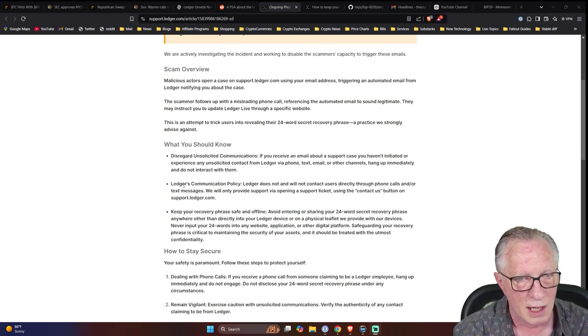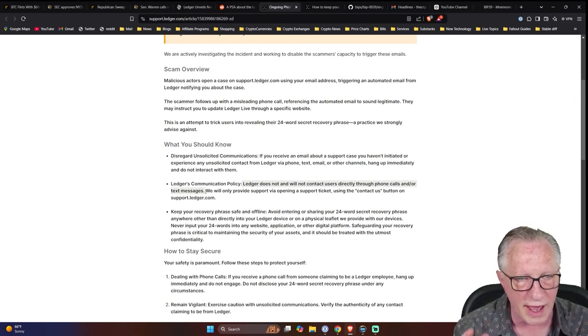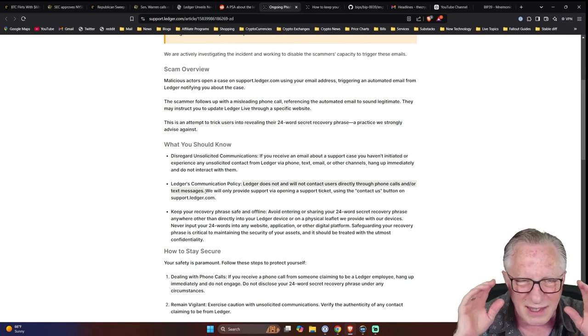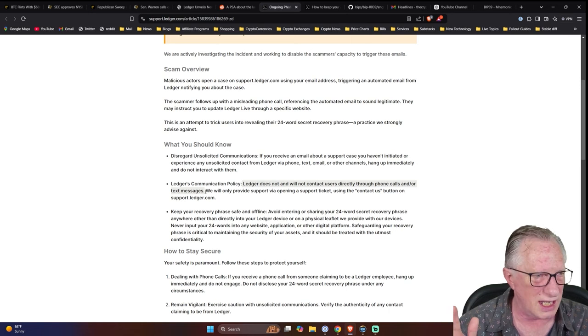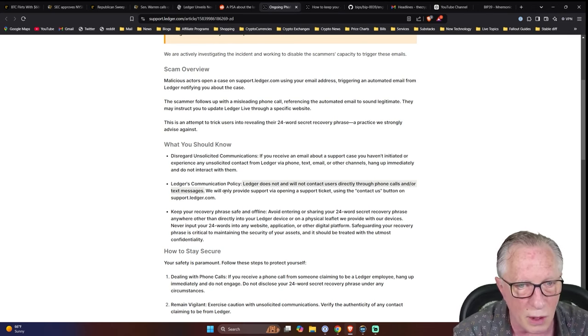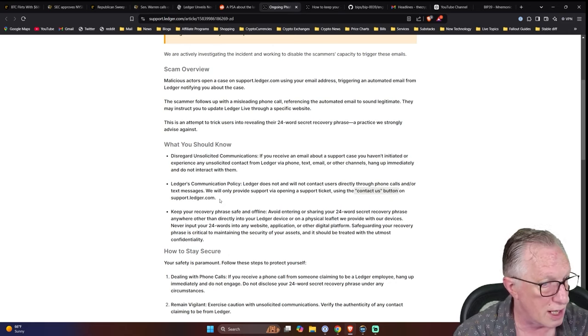First and foremost, Ledger's communication policy. This is very important, guys. Ledger does not and will not contact users directly through phone calls and or text messenger. There it is in black and white. Ledger will never call you. They do not offer phone support of any kind. I've heard a few people somehow managing to get through to them, but they're never going to reach out to you, right? You're never going to get a call from Ledger. We only provide support via opening a support ticket using the Contact Us button on support.ledger.com.